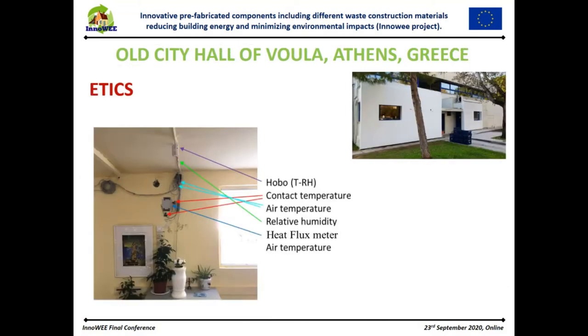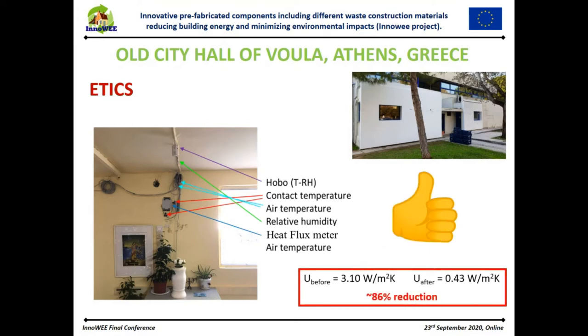For the old city hall of Vouliagmeni, we have put some OBO temperature and humidity sensors in the building. We have put contact temperature sensors on the surface of the wall. We put air temperature and relative humidity sensors, and we put a heat fluxmeter into the wall. And here we measured that we have an 86% reduction of transmittance of the wall, from 3.10 to 0.43, where the panel was installed.